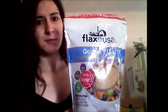Here's some golden flax I added into my oatmeal. 2,800 milligrams of omega-3s. A lot of people were asking me once I turned vegan, how do you get your omega-3s? How do you get your fatty acids? This is how. This and chia seeds.